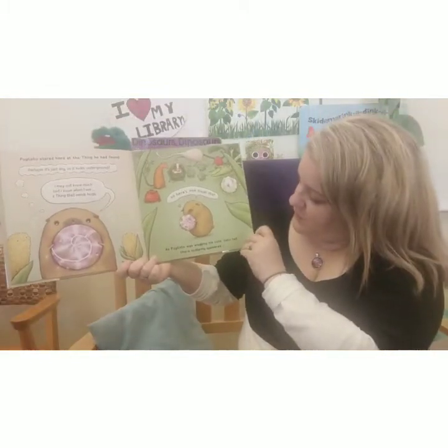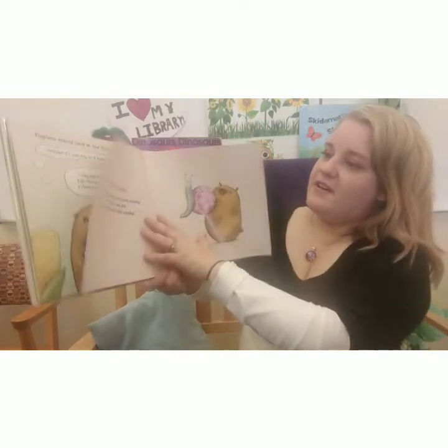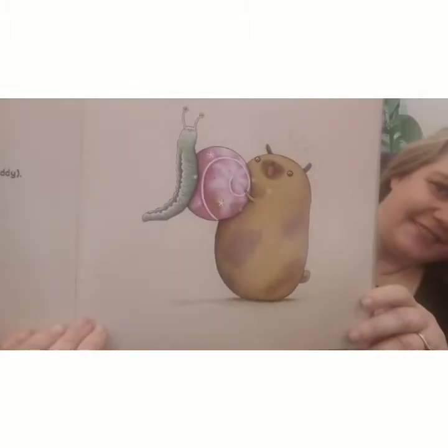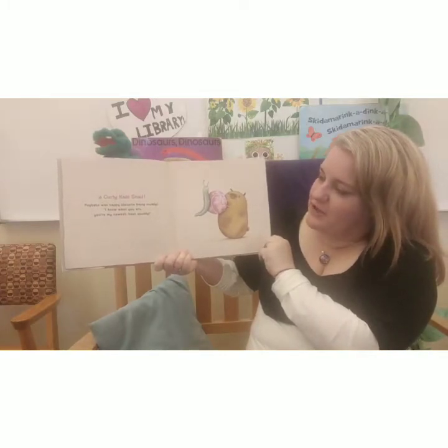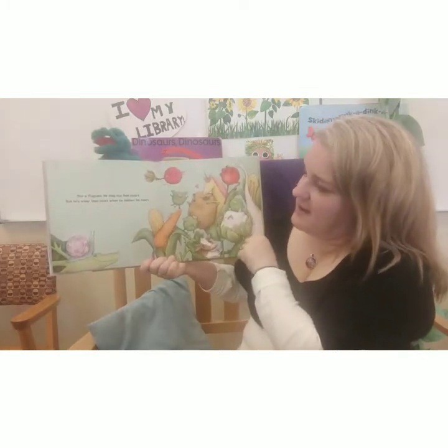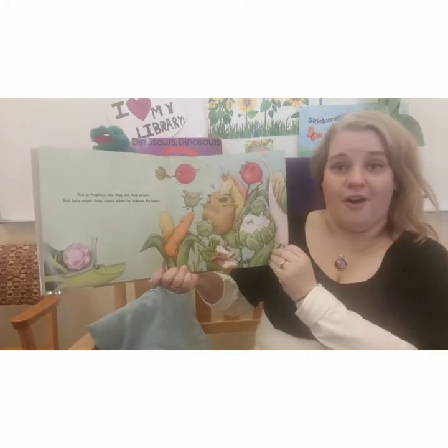As Pugtato was wagging his cute tato tail, there suddenly appeared a curly kale snail. Pugtato was happy, despite being muddy. I know what you are. You're my new best buddy. This is Pugtato. He may not feel smart, but he's wiser than most when he follows his heart.